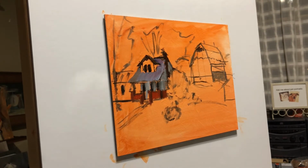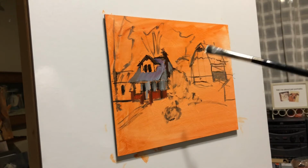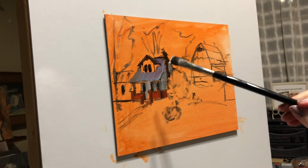Okay, so the part of the house that is catching the light, let's lighten it up a lot. Yeah, it's push and pull. If we don't get it right, then we come back and adjust it. But for now, I'm going really bright. We're going to see what this looks like.